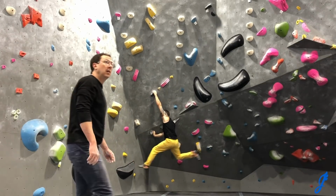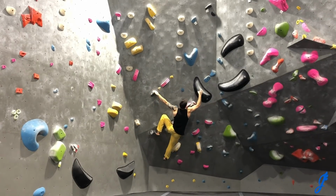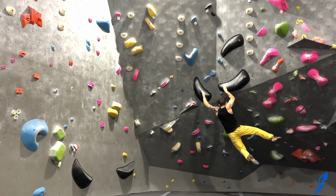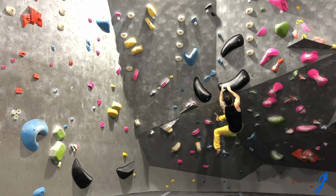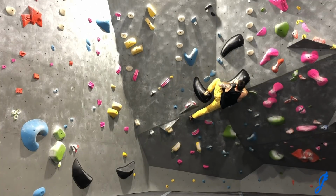Snag that undercling and you grab the really nice jug, and then make your way out to the pinch. From here you have to do a match meat hook, but then actually switch to double Gastons in order to fall into that pinch move. I actually fell quite a few times on that.